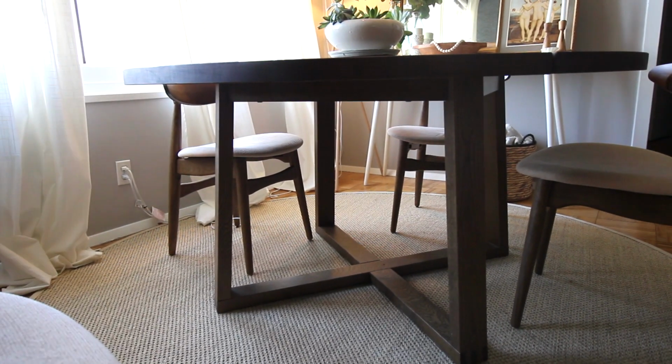Most IKEA furniture is not the best quality. It's very hollow, and the wood is breakable, like the Malm dressers and side tables. But I will say that this dining table is a solid piece of furniture. It's really durable. It's made with an oak veneer, so it looks like wood, but it feels like wood too, and it is super heavy. I really like the legs of the table as well. It kind of just gives that Scandinavian minimal look. So I'm a huge fan of this collection.